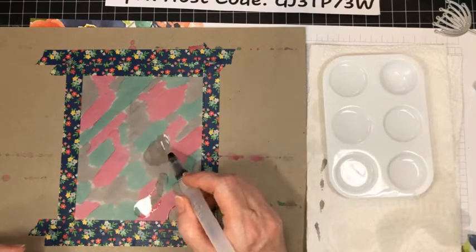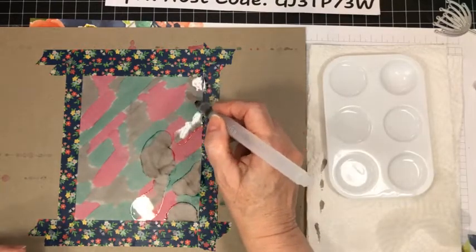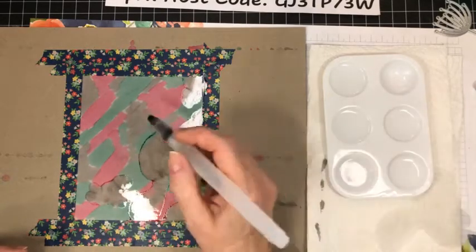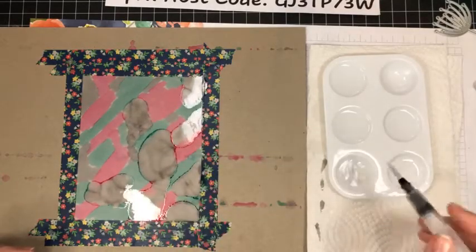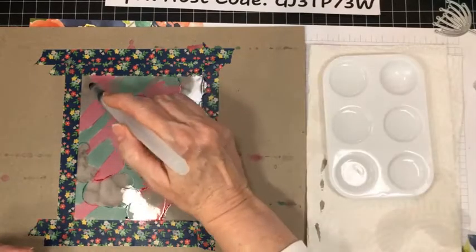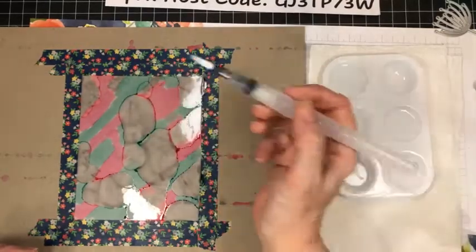I'm doing the smoky slate first, dabbing those colors in every section. You want to work fairly quickly. And the more alcohol you use, the more saturated and diluted that color becomes. So we're just going around, and you can see it's bleeding into the other colors, and that is a-okay.